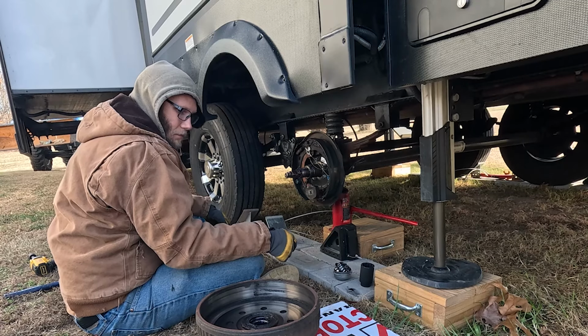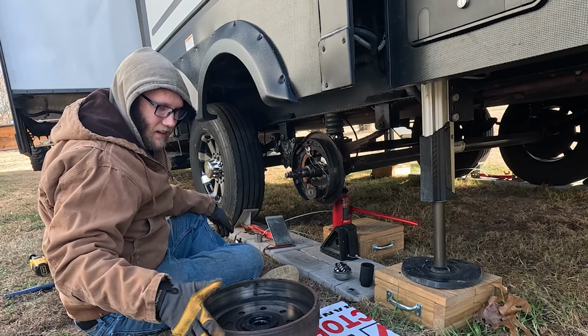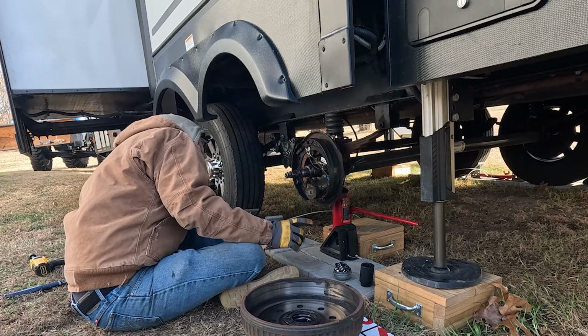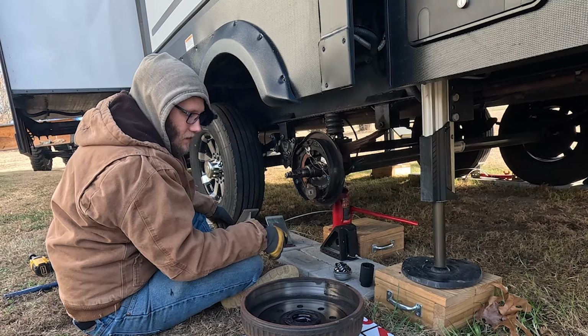Grease seal is gone. Man, I'm glad I did this. I started to not do this. It's like, nah, I don't need to, but man, I'm glad I did. It got hot. Not super hot. I mean, didn't hurt it, but she got warm.